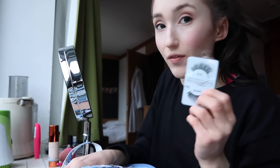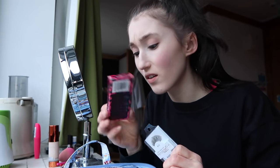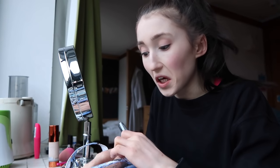Also, I do have fake eyelashes in here. These ones I've used numerous times. I don't know how many uses I've got out of these, but I also have these new Prima Lash ones. I hate putting on fake lashes, and I don't really like wearing them either. It just makes my eyes look like this, where I feel as if I'm like this all the time because they're so heavy, so I'm just not dealing with the eyelashes. I can do without that stress.